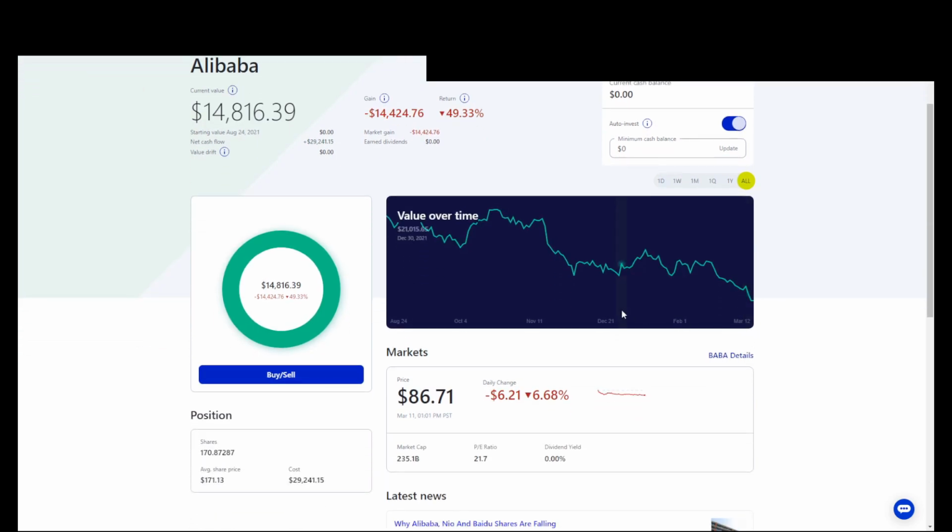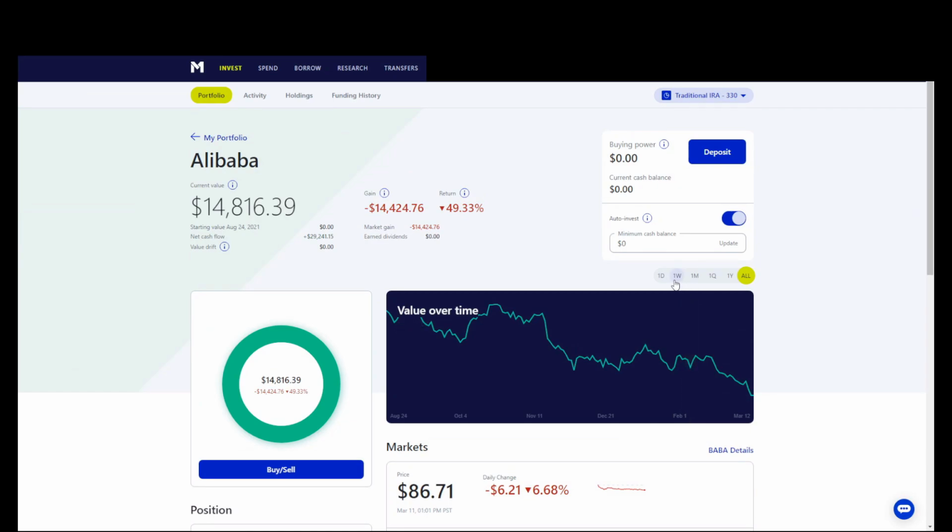So overall, this is what this looks like all time, and this is 1 week. So this week alone, it was down 13.8% off the back of mainly fear of being delisted. Obviously, they haven't had super great earnings. There's been a lot of things going pretty wild over the past couple months, but you can see a huge chunk of the downturn for this is, I've only held this since August 24th.